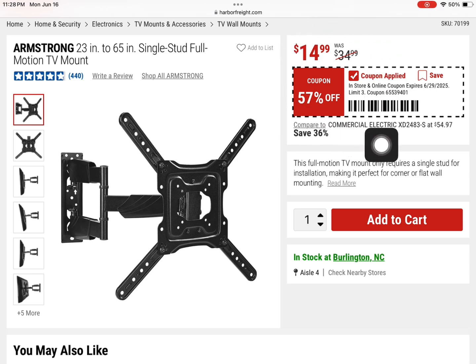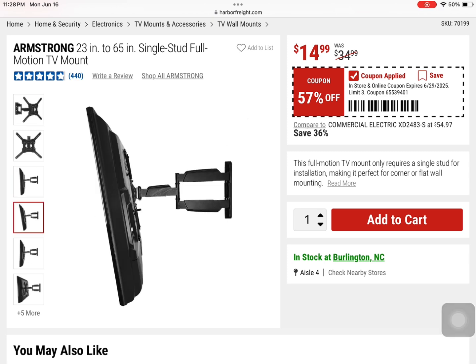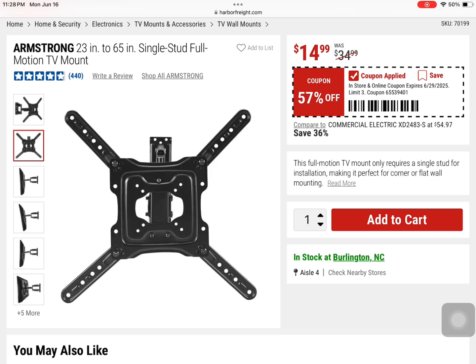And we have one of these. You can buy up to 3 at this price, and this is over half off, 57% off. This is a really good deal. I might actually pick one of these up. So you can see, you can move these all around in any angle, and they're not moving anywhere just because they're on a stud, obviously.